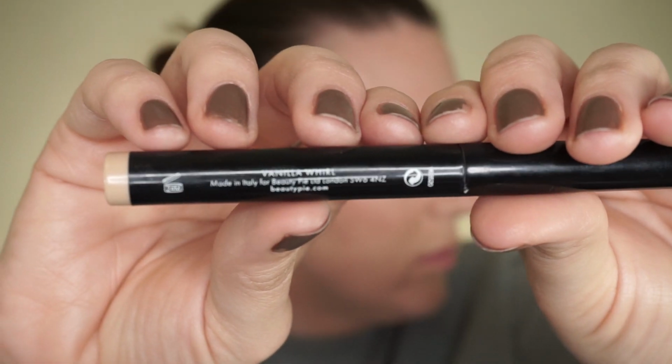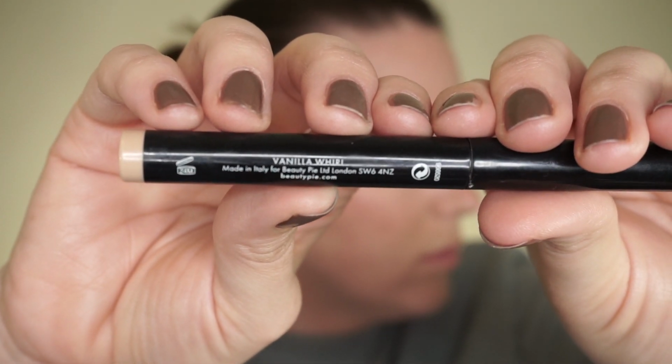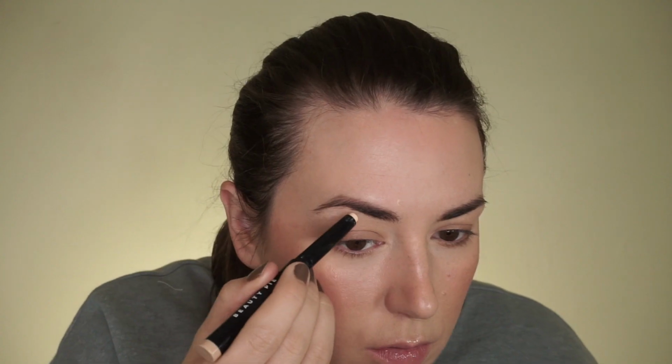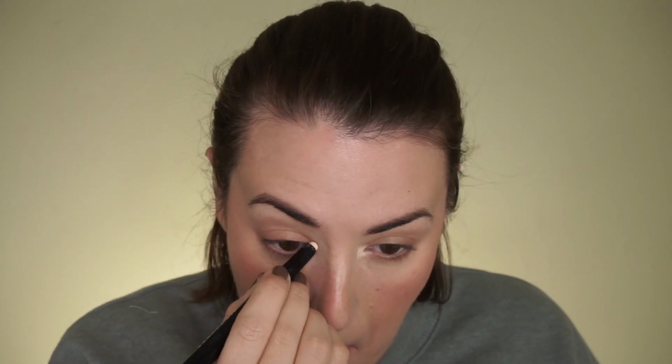Then I went in to brighten up some of the areas of the eyes and to kind of sculpt out the bottom of the brow with a vanilla Whirl. I actually really like this one sometimes just all over for like a no makeup sort of look to kind of cancel out some veins. And I just popped it in the inner corners and up by the brow, and then tried to marry the two shades together where they meet around the crease.